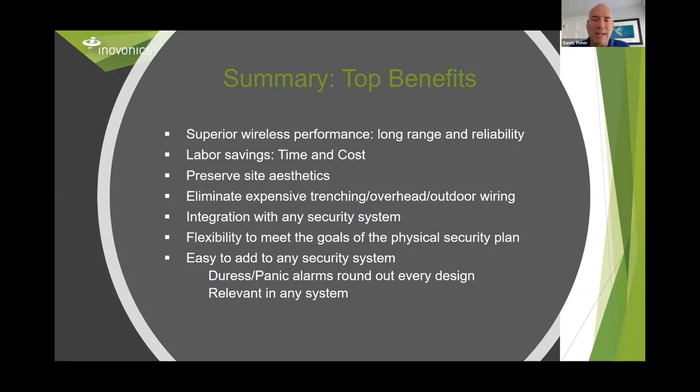Obviously, we preserve site aesthetics in churches and museums and things like that. And it also eliminates the expense of everything it takes to get that wire either underground or overhead. That picture I showed you early is a great illustration of what we eliminate when it comes to trenching and cutting up concrete. The ability to integrate into any and every type of security system that's unique to Inovonics right now in the commercial space. And that really gives you the flexibility to meet the goals of the overall physical security plan. And it's always easy to add panic buttons on to round out the design of any physical security platform. So it's relevant wherever you go.